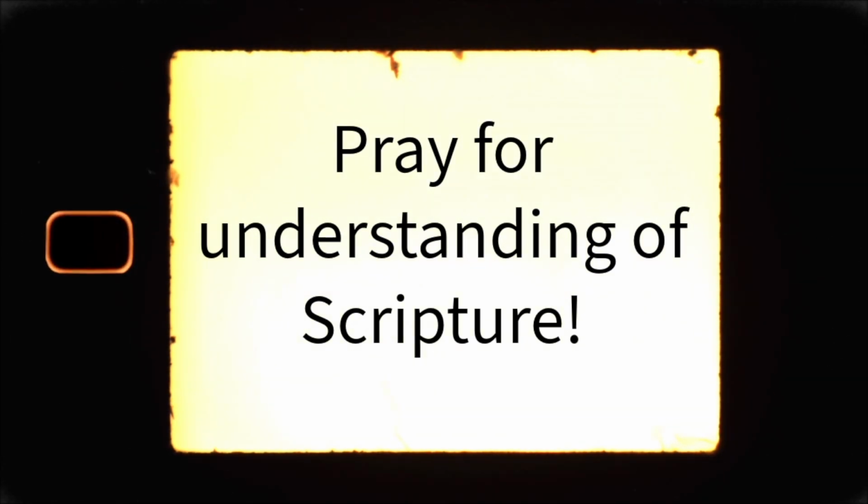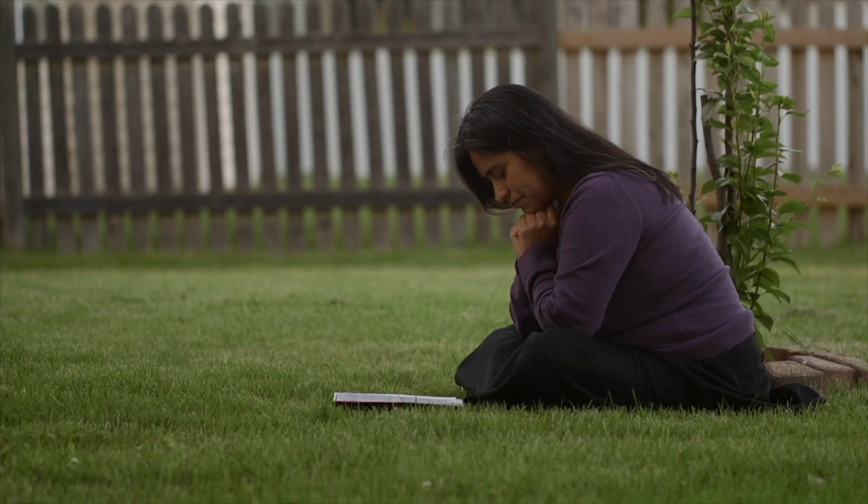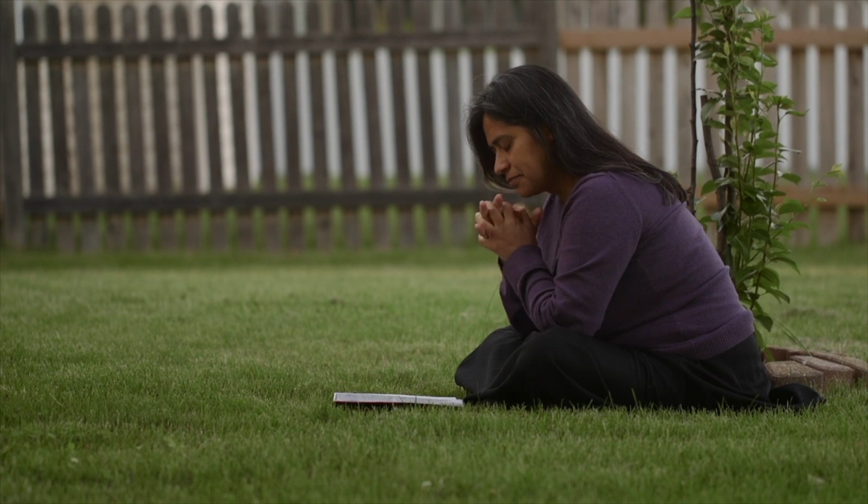It is also a great tool. You don't know which Bible plan to pick? Pray and ask the Lord, where do I start? What topic do I start with? And when you are lagging and you're finding it hard, ask, help me to remain consistent. See how the prayer works in all three of these Bible busters?